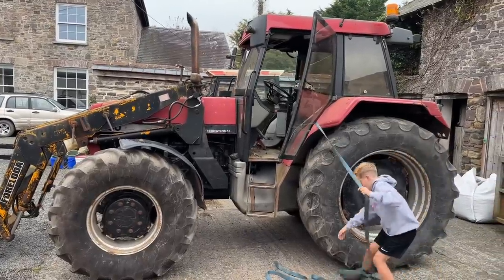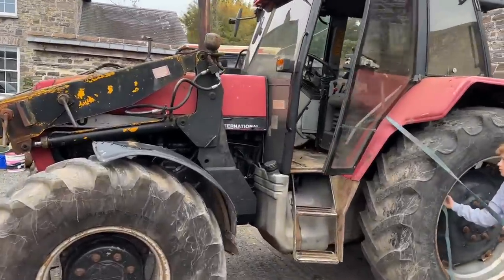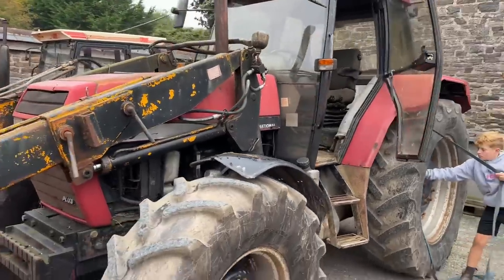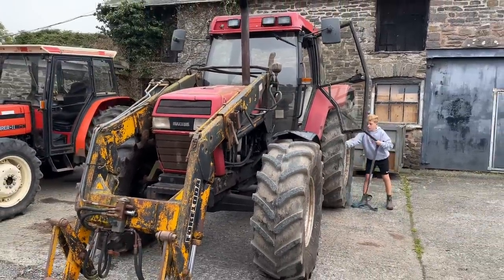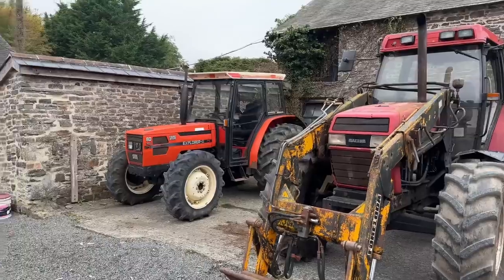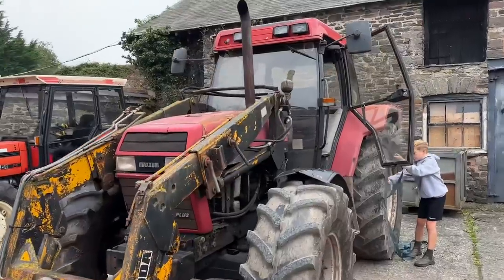Absolutely love it. Such a sexy machine, proper powerhouse. They're known for their reliability and their strength and just how awesome they were. There's quite a following with them, definitely more of a following with these tractors than there is with the Sammys. Although look at her, she's beautiful. I don't want her to feel left out. So yeah, 100 horsepower tractor.